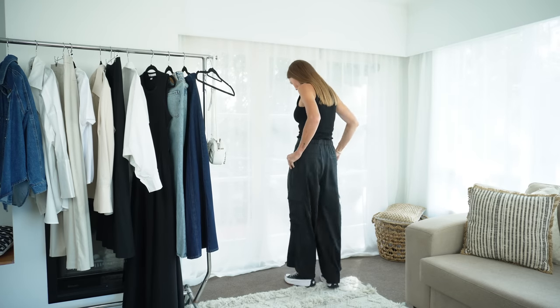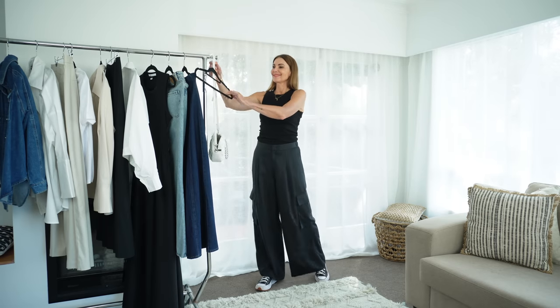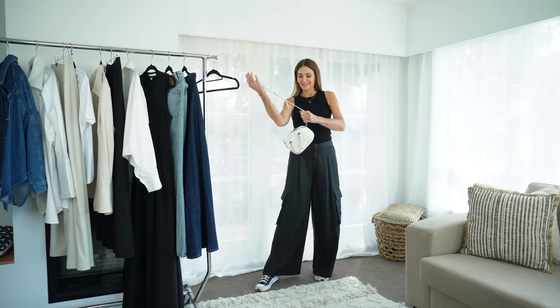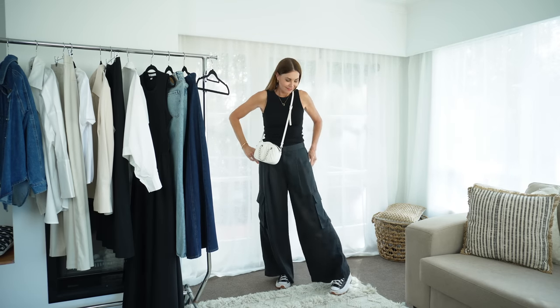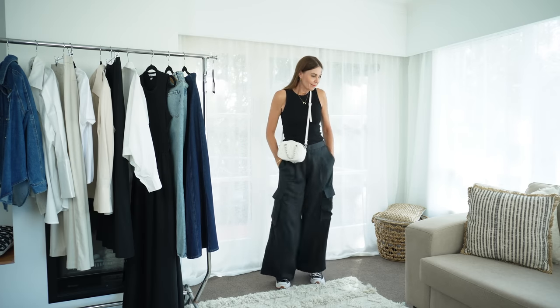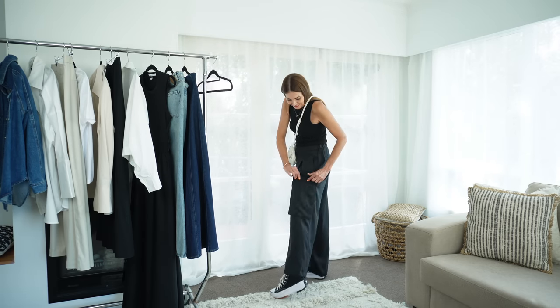I tend to like them a little bit on the looser side. I've got a size large here. Also, I need it for the length. As you can see here, they are only just long enough on me, but these are perfect. They are black, so they are going to be timeless. They're also easy to dress up, wear more casually, and you'll know that I absolutely love that.